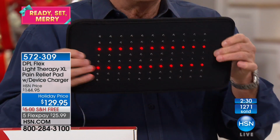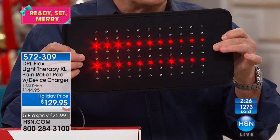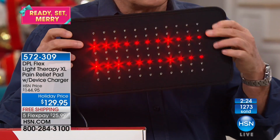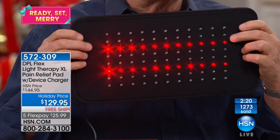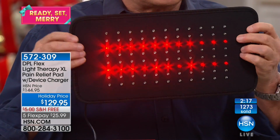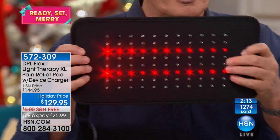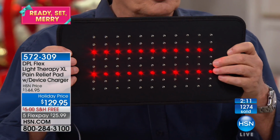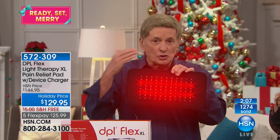Enjoy the holidays. Once again, if you're just joining us, the red lights give you a nice, gentle warmth. But the lights that look like they're not working, that's the magic. I like to call it the magic, because it really is going to give you that relief. That's the infrared technology. That's the light that's going into the soft tissue of the muscle. That's what's relaxing the muscle and improving the localized circulation of the blood. That's what's going to make you feel so good.